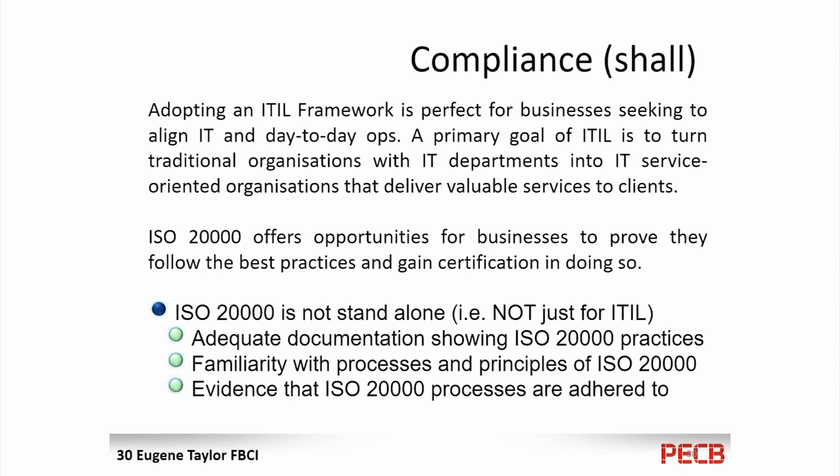Adequate documentation showing ISO 20000 practices is very important. Familiarity with the processes and principles of ISO 20000 is very important. You need to get into all these processes, even process map them. ITIL actually does; if you go on a course, they'll give you a process mapping thing. And you need to provide evidence that ISO 20000 processes are adhered to. So you've got to have records and things. It's all there in the standard. You can read up about it.